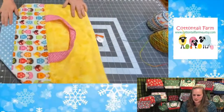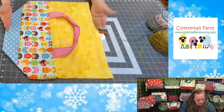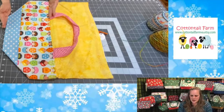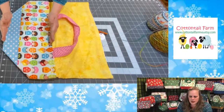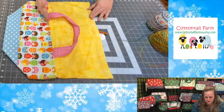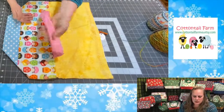Now you can see it covers most of my mat. From bottom to the drawstring top is 19 inches. The base is 9.5 inches. From here to here is 9.5 inches. And then the top is about 9.5 inches. Handles are made the same way. The fleece interfaced handles, same width.